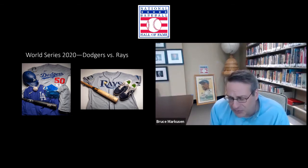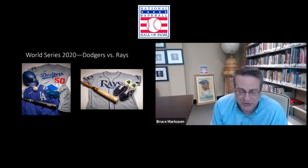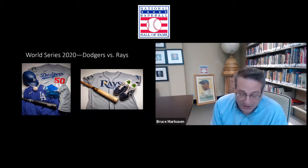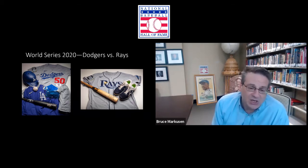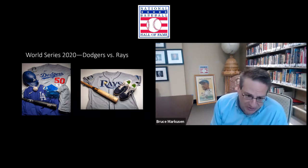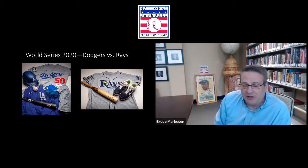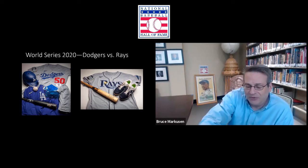We not only collect items from the winning team, the Dodgers in this case, but we also think it's important to get something from the team that falls a little bit short, because they're an awfully good team too. The Rays were an excellent team last year, clearly the best team in the American League, both regular season and postseason. So they are represented in this exhibit as well.